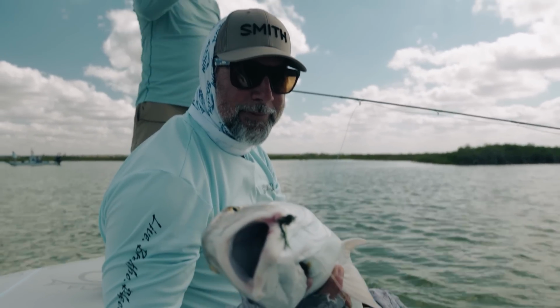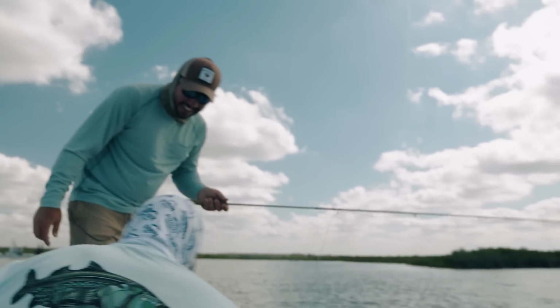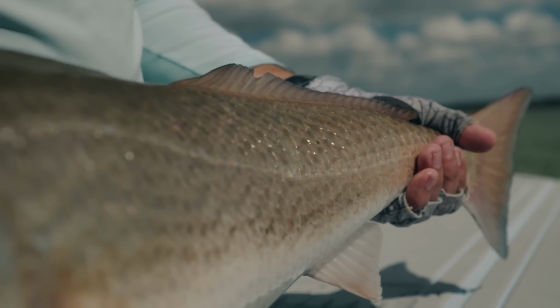You like how I picked the front one to get, so we didn't blow the school up? I like that. That was intentional. Not really, but yeah, he's over 30. It's gonna be like 31 inches. Yeah, nice.